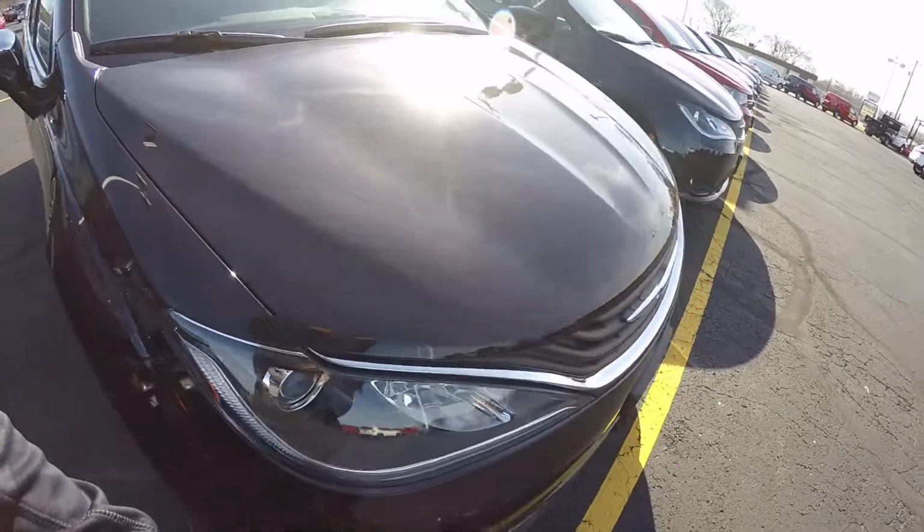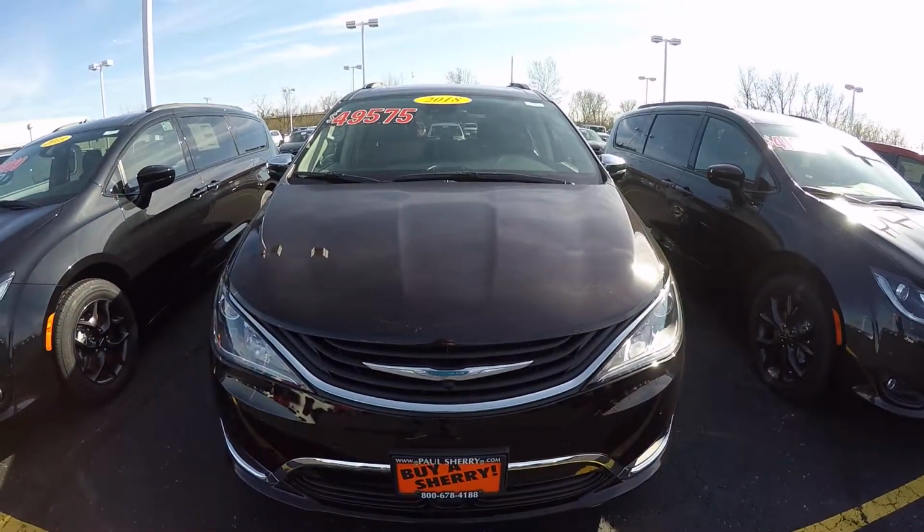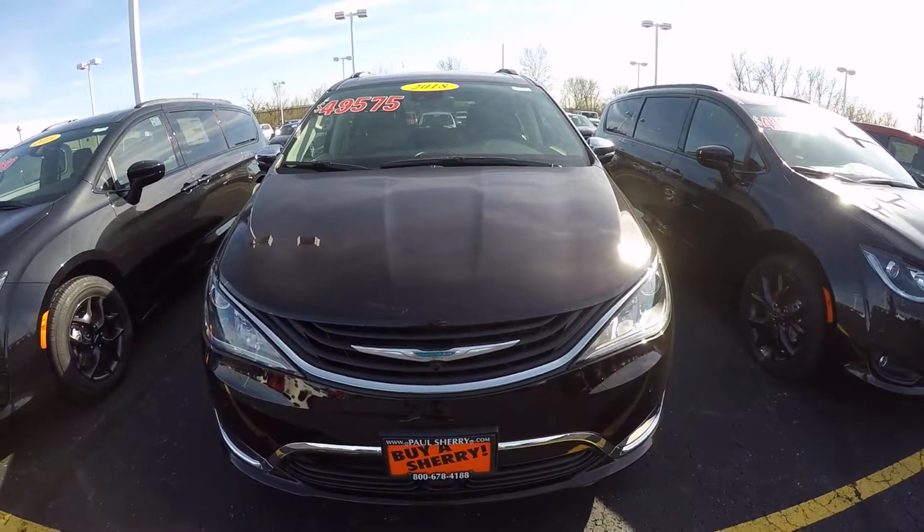That color is just phenomenal. Again, this is a 2018 Chrysler Pacifica Hybrid Limited, stock number 28216T.